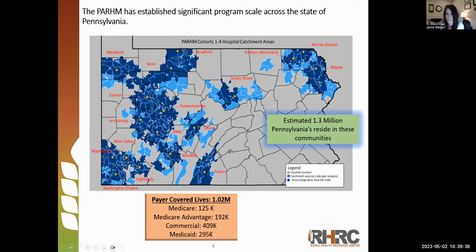And like a lot of rural communities, this map certainly represents that in rural communities, rural Pennsylvania not being any different, patients drive to receive care at hospitals. And so you can see there's quite a bit of geography where our hospitals tend to be more in the center of the dark blue, and then people drive sometimes great distances to receive their care from the rural hospital. So again, this is a map that just shows that sometimes a picture is worth 1,000 words, and this shows the impact of our program across the state.